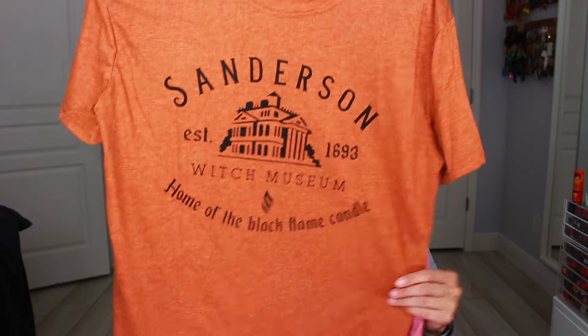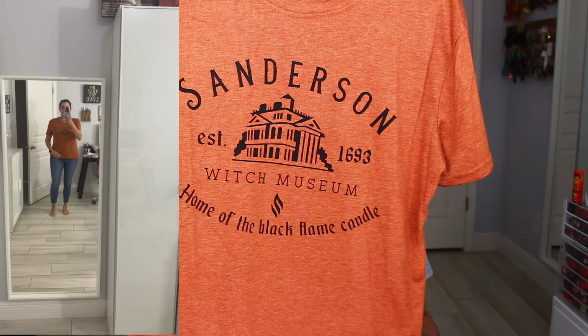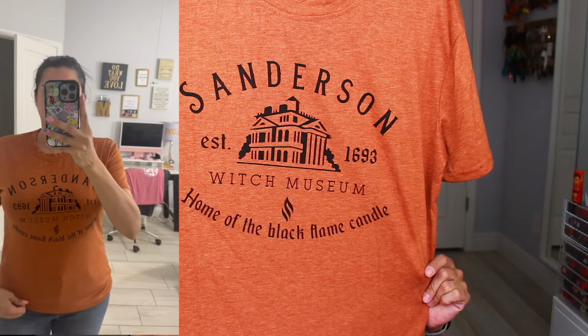Then we have one that's related to Hocus Pocus. If you guys don't know, right over here I do have the candle. That is the Black Flame candle from Hocus Pocus. ColourPop did a collaboration and I absolutely love it. I wish they still had that candle because I would repurchase. It smells really good. But this one right here says Sanderson Witch Museum, established in 1693. Home of the Black Flame candle.